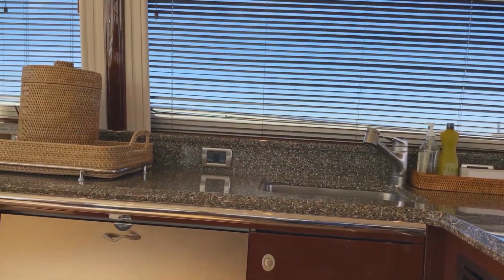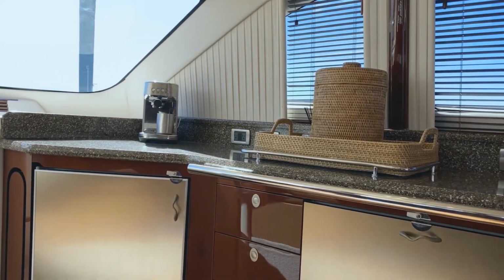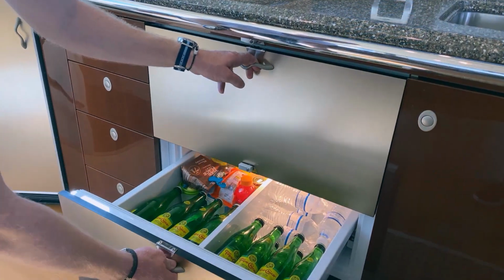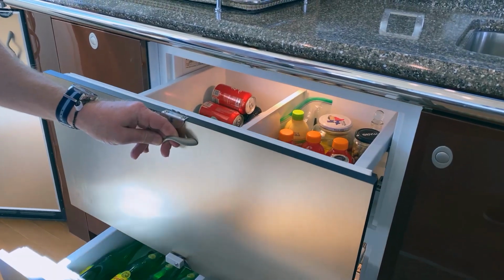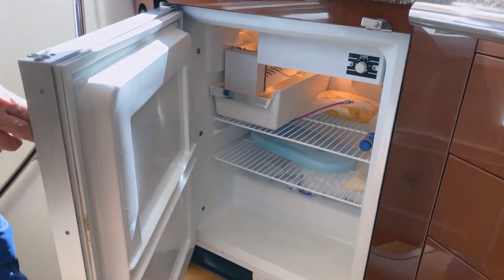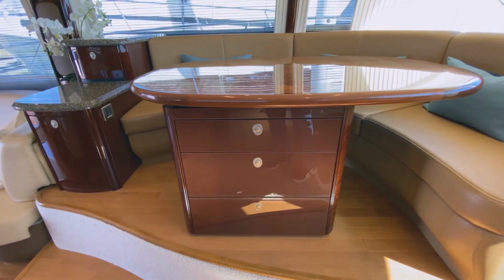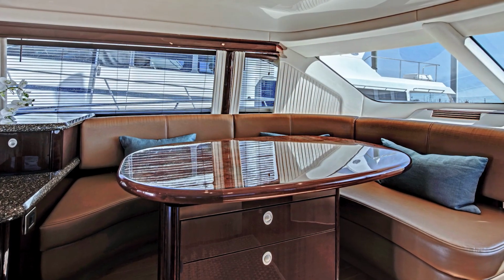Welcome to the galley on this 58 Sea Ray Sedan Bridge. You'll notice we've got Corian countertops, 2 pull-out Sub-Zero refrigerators, 1 door-style Sub-Zero freezer. As we work around the settee, we've got seating for 6 and a very nice burlwood table.